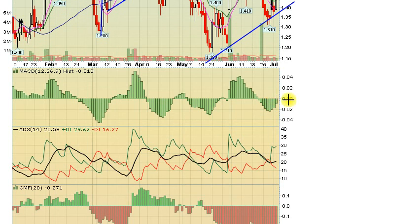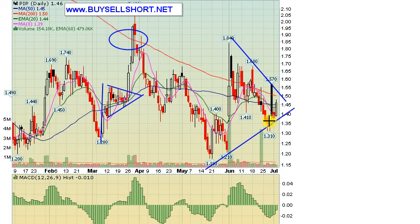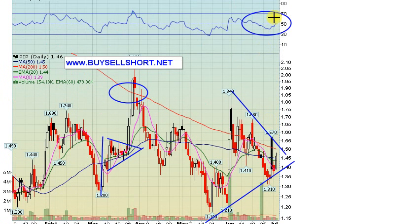We're about to get a positive MACD cross. Stochastics have broken up through the 20 level. RSI looks good here as well. This next couple of days should see a nice little move on PIP.